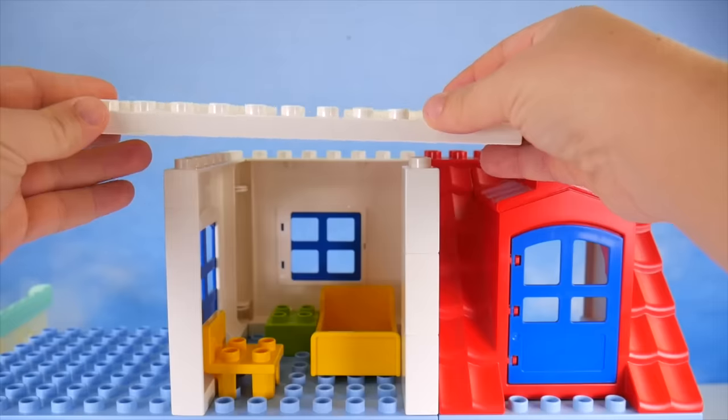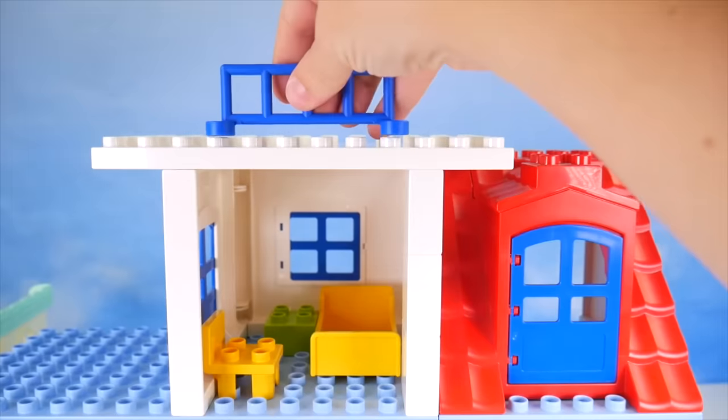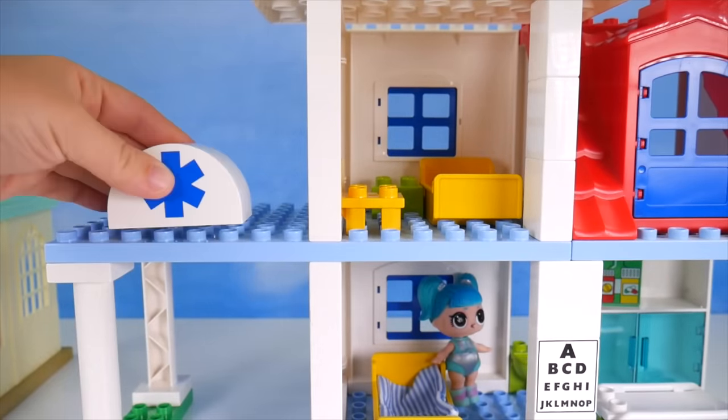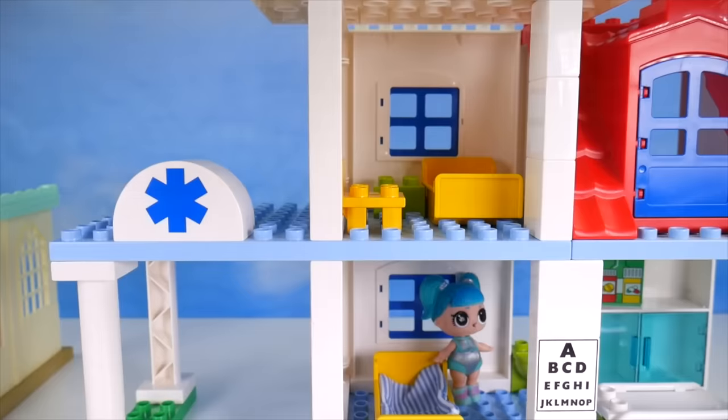We're just gonna finish up our roof over that patient's room. And there's even a little rail up there. Good. And then right here, you can see this is where the ambulance will pull in. We've got a little patio space and I'm gonna put up our hospital sign. I think we're just about open for business.